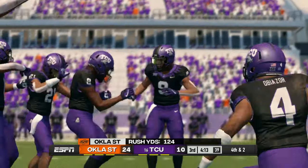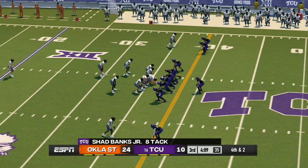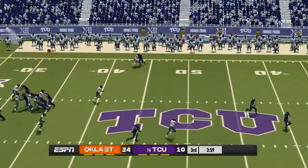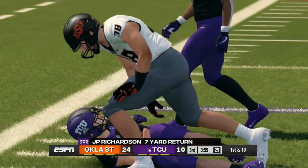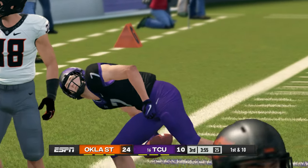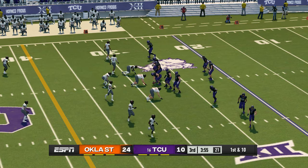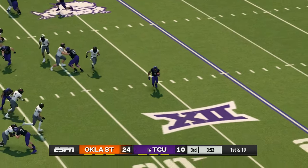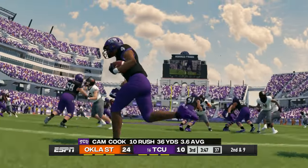And he carries the ball for a nice gain. Richardson will be the return man. He's taken down at the 28. The offense is looking to be a little bit more successful with this drive as they had to punt the ball away the last time they had it. If they're going to make a comeback in this game, it's going to have to start now. This offense has to get rolling. Cook, left side, and he gets a yard on the run. The safety came up from the secondary and made a nice, solid tackle.